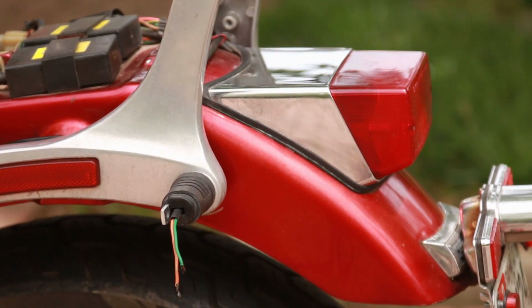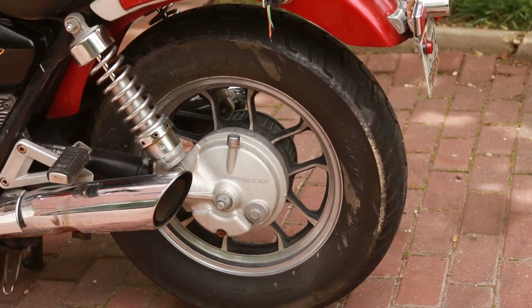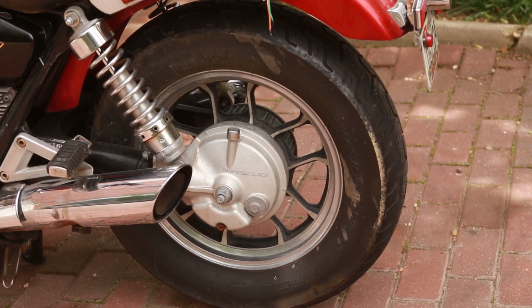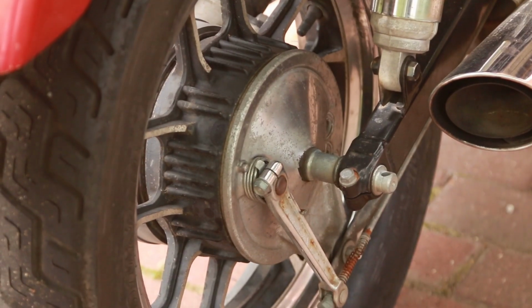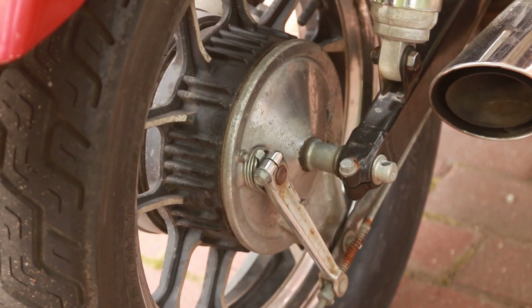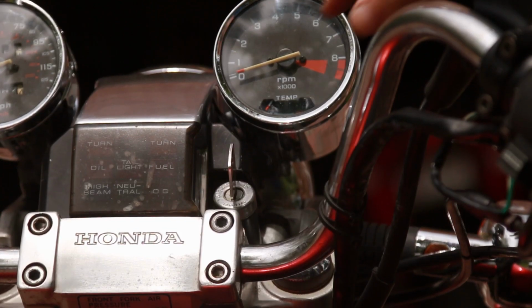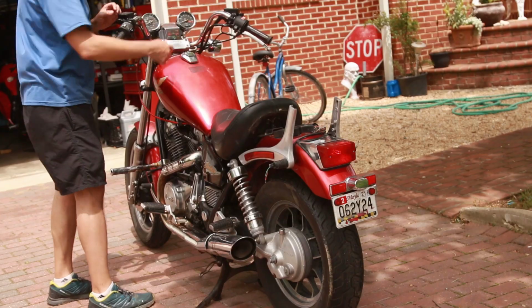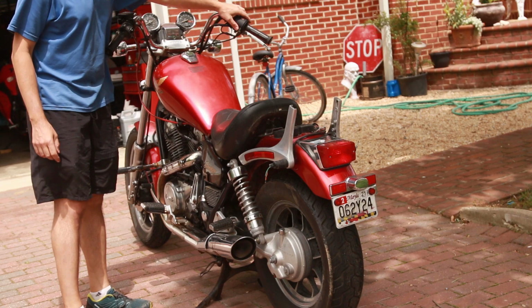It's got an old school tail light. The rear tire is actually a 15-inch tire. It's a 140/90/15. This bike uses a rear drum brake. The ignition for the bike is right here. Use the same key, of course. Let's go ahead and start the bike.